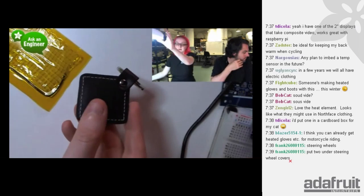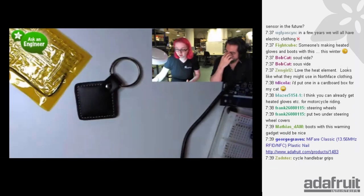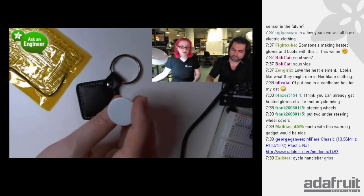What type of RFID tags are in here? These are all MIFARE Classic 1Ks. So these work very well with our RFID stuff, our NFC shield. You can write to them. They have a unique ID, a 4-byte ID. This is a nail version. We're going to get to the nail now. It's basically the same idea.